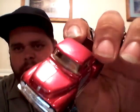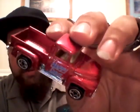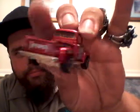Of course, I don't mind them already being cracked. It's in its box. Look how pretty this is, guys. Love it. Not a scratch on it. Beautiful piece to add to my collection. Thank you, Mom. Love you. Really nice car. Absolutely love it.